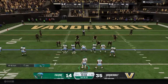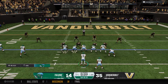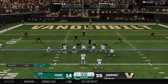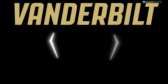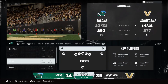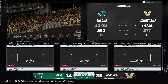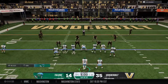Time winding down in the quarter as they come to the line. Catch the ball and hold on to it. Oh my God. We've been treated to an aerial show by these two guys so far, as you check out their numbers. So first down will open up the final period.